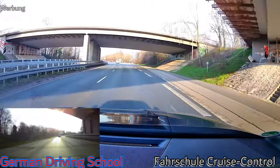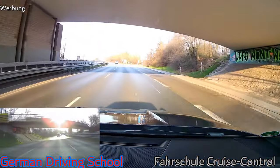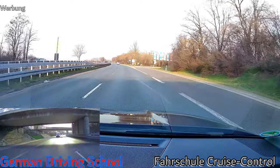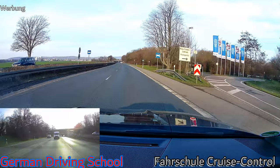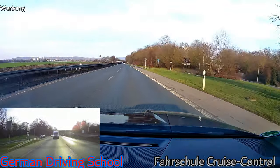Don't get confused. On the right side is a 50 sign, speed limit of 50, but it's just for the exit. It's with an arrow on the right side, so it's not for us. We can keep going with the higher speed.